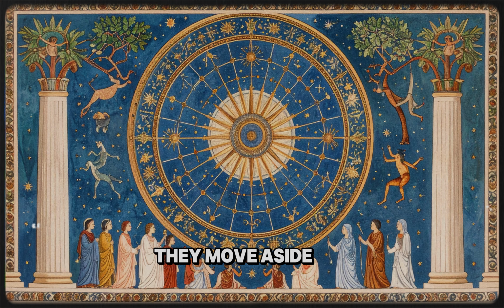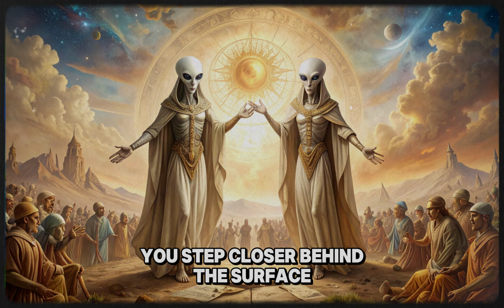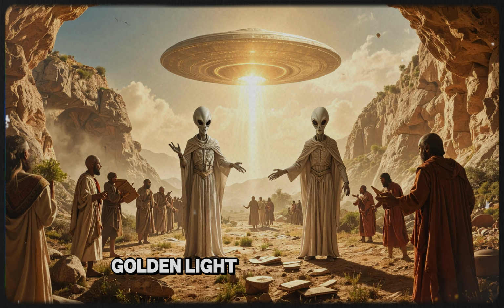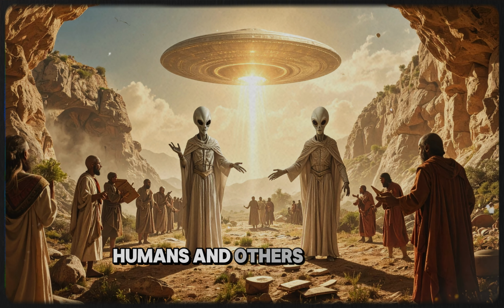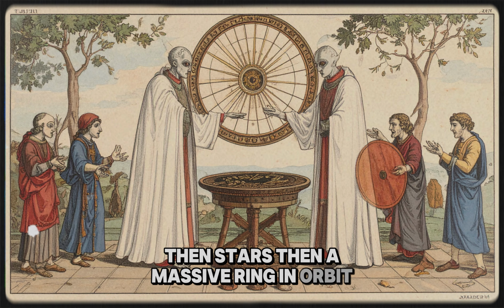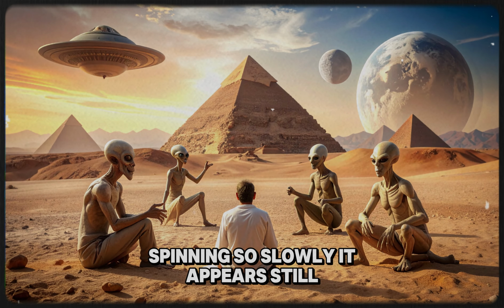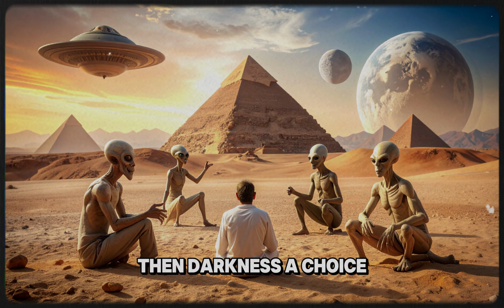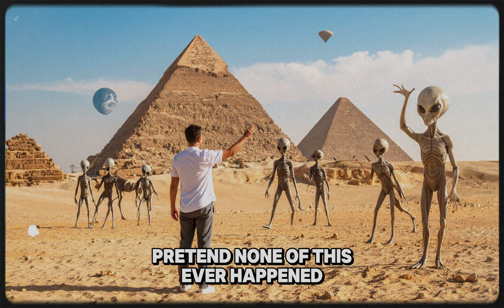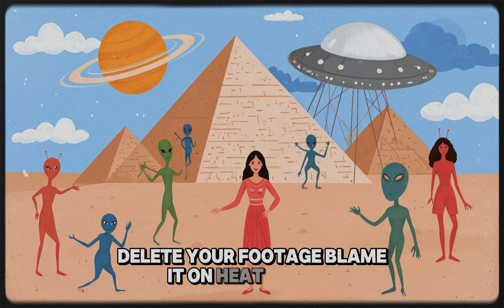They move aside. The mirror stabilizes. You step closer. Behind the surface, you see flashes of Athens, but not as it is now. Golden light, hovering spires, humans and others working side by side. Then stars. Then a massive ring in orbit, its surface lined with glyphs, spinning so slowly it appears still. Then darkness. A choice. You feel it. You can return. Pretend none of this ever happened. Go back up. Slip through the fence, delete your footage, blame it on heat stroke.